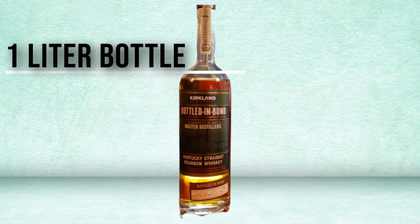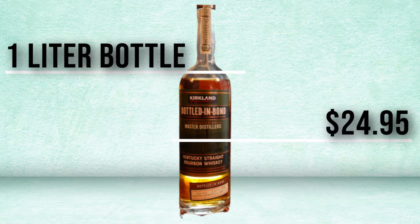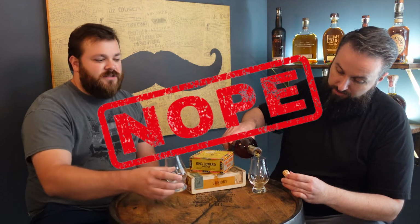The question is, is it any good? The small batch that they released a month or two ago is pretty good. And there's another one coming out, which I have not seen yet. I don't know if it's released yet. It's their single barrel, all of it coming out of Barton 1792. You haven't tried this either? I haven't tried this either. I'm interested to see how it goes. It's a 1 liter bottle coming in at $24.95. If it's any good, for a Bottled-in-Bond liter bottle at $24.95, that could be a pretty decent value.